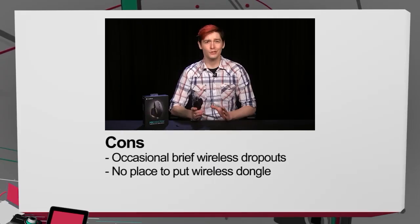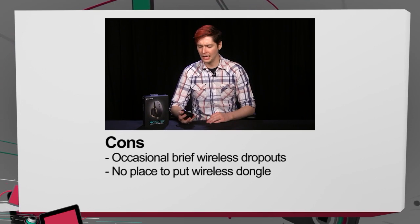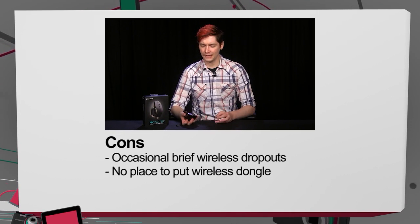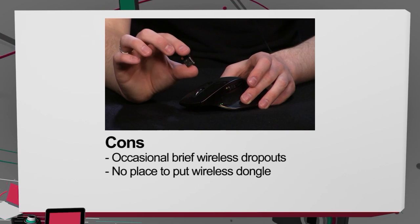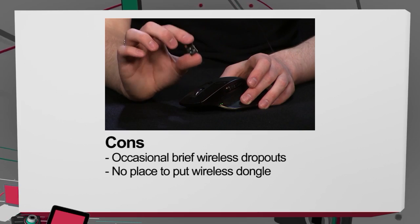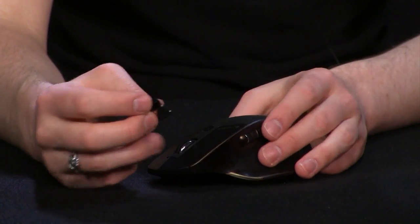On the cons, every once in a while, the wireless would disconnect for a minuscule amount of time, and you would just kind of shake the mouse and it would catch up again. That was a little bit disconcerting especially if you're gaming or something like that. And also, there's no place to hold the wireless dongle if that is how you have to connect. So there's nowhere to plug it into the mouse if you're going to travel with it.